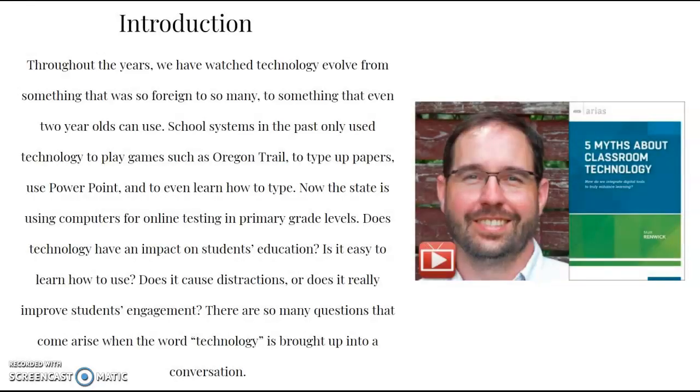Introduction. Throughout the years, we have watched technology evolve from something that was so foreign to so many to something that even 2-year-olds can use. School systems in the past only used technology to play games such as Oregon Trail, to type up papers, use PowerPoint, and to even learn how to type. Now the state is using computers for online testing and primary grade levels.